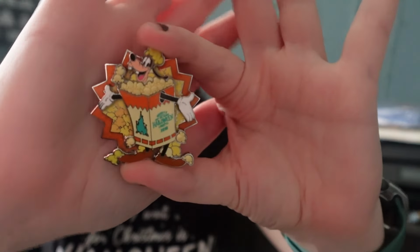I don't think I've ever seen this pin. So this is from the 2018 Mickey's Not So Scary Halloween Party. It is like a spinner pin, but then there's some like raised rubber, and it's Goofy and Popcorn. This one is limited edition of, again, 5450, and the AP stamp is real small. But that's that one. And it spins.